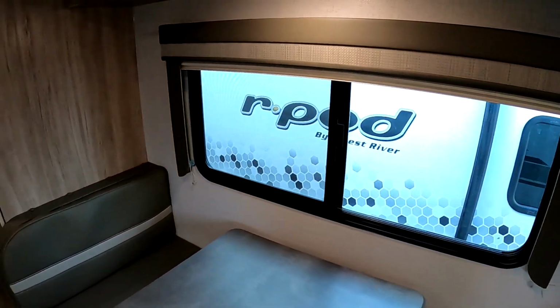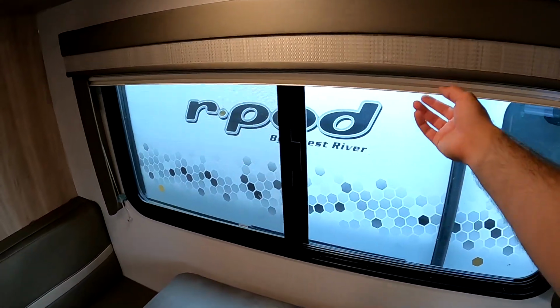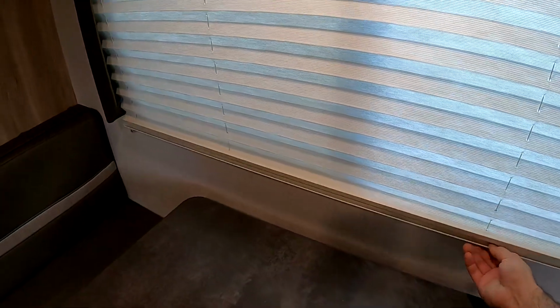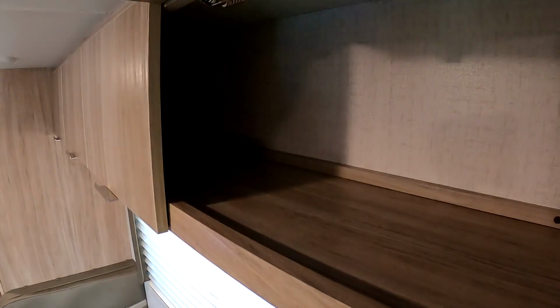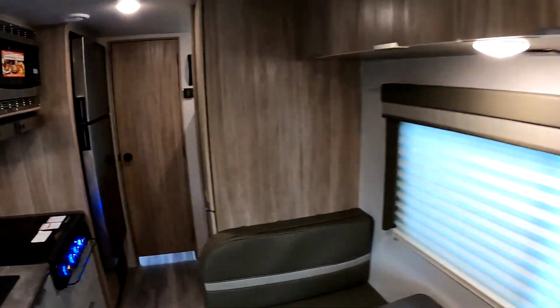Another window here so you can really enjoy the scenery wherever you are. Nice shades for privacy there. More overhead storage here. Nice little wardrobe or pantry here. You can remove this board. It does have hangers up there, so you can make it fit your needs.